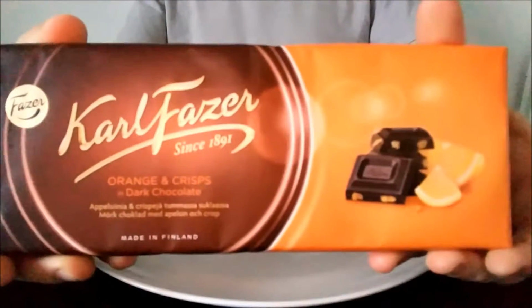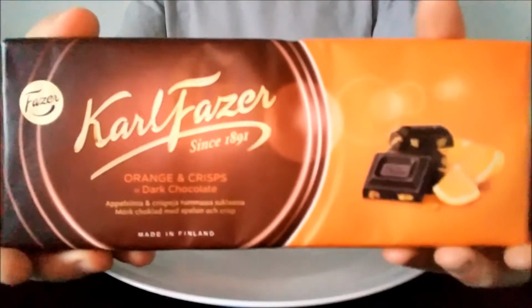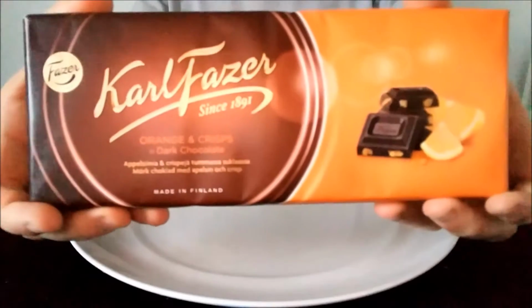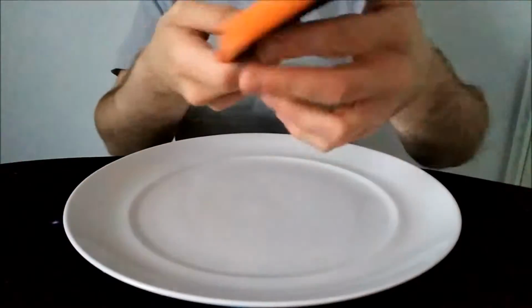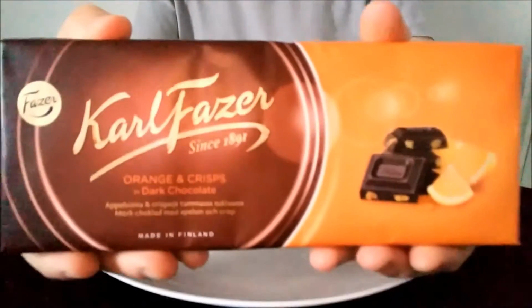It's another Fazer Finnish sensation this time. It's orange and crisps in dark chocolate. I was about to say milk, but it's dark chocolate. Pretty nice combination by the sounds of it, I'd say.